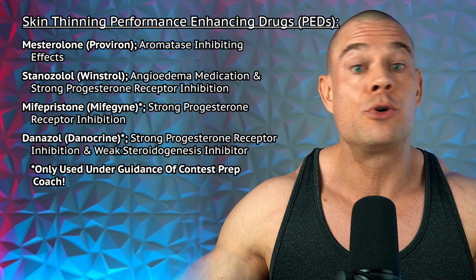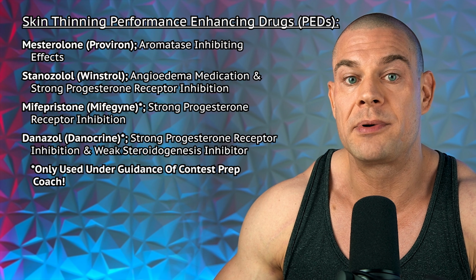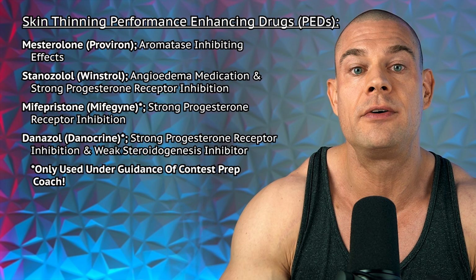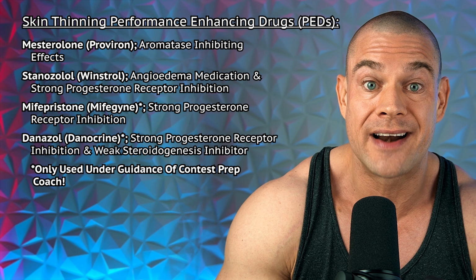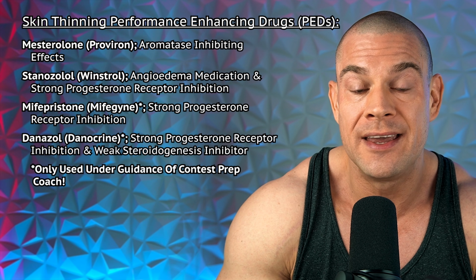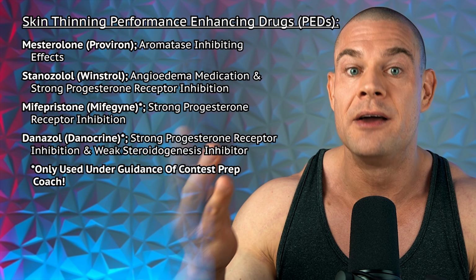And then there's Proviron, which has aromatase inhibiting effects. It's mostly used to crush sex hormone-binding globulin levels and free up more testosterone. But when abused at the end of a contest prep, I'm talking about 100 milligrams to 300 milligrams daily for 2 to 4 weeks leading into a contest, it seems to thin the skin pretty well.